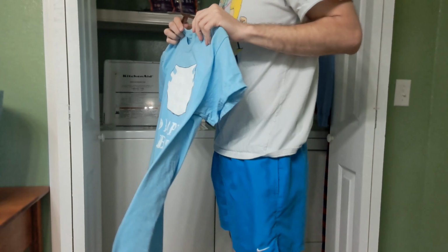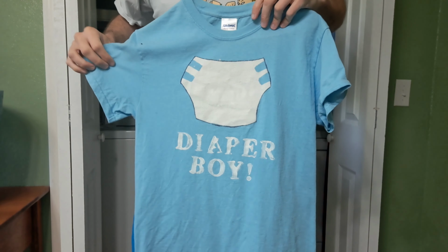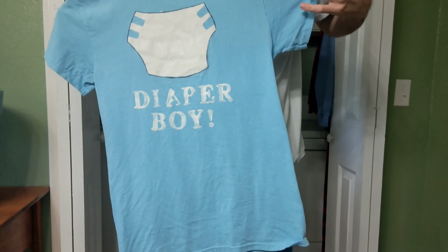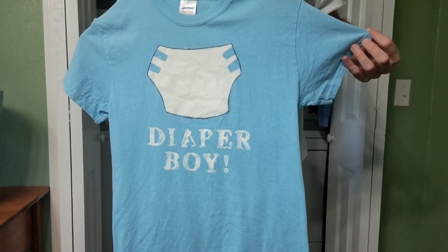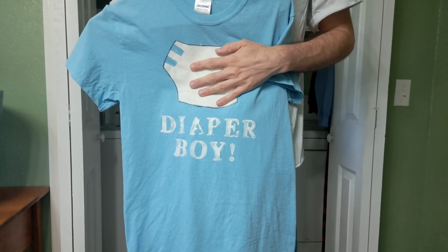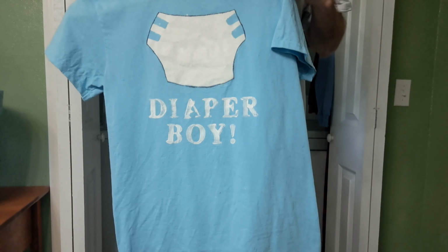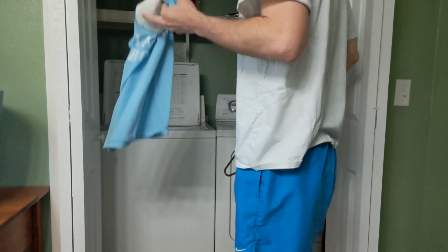Here is a shirt that I made. So I haven't shown you guys this either, but I do think it has been in one of my videos. So I got this solid blue shirt at Hobby Lobby, and I got some fabric paint. And so I made the diaper on here with fabric paint, and I put Diaper Boy on it. And so yeah, I got this at Hobby Lobby. So I'll put that in there.